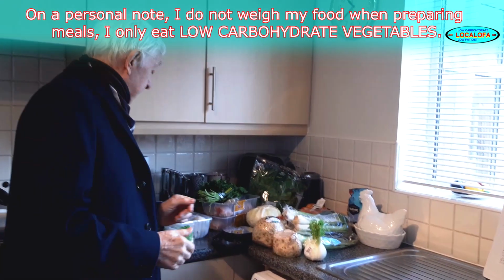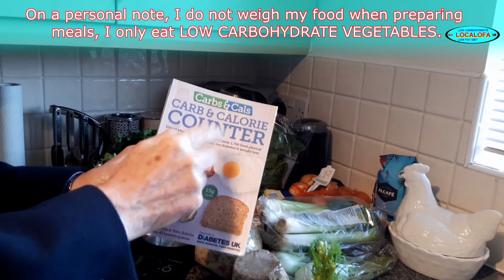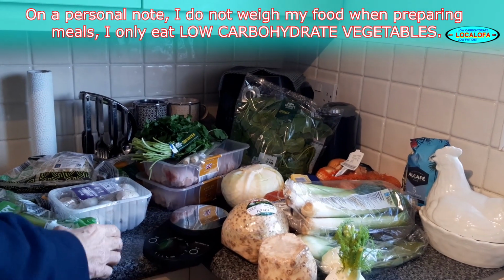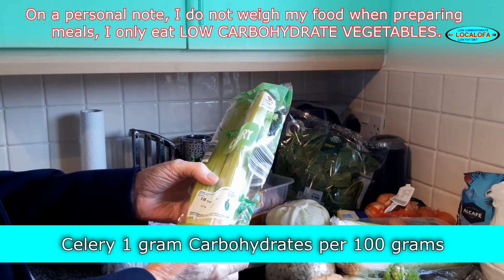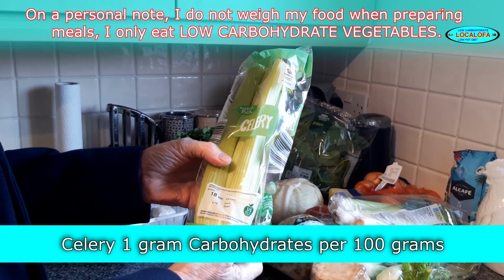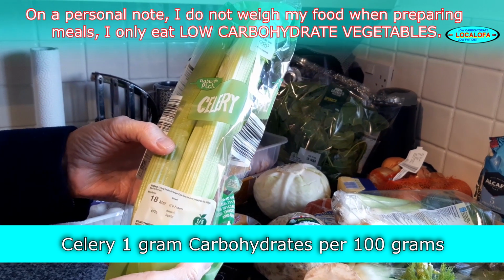So if you want to just come a little bit closer, I've got my carb and calorie counter book here with me, and I've been through these items. So let's start off with a nice piece of celery. Now then, that is so low in carbs, the celery. That is 1 gram of carbohydrates per 100 grams.